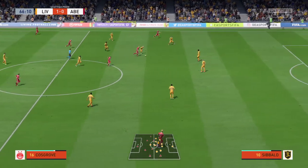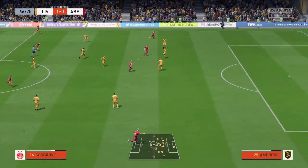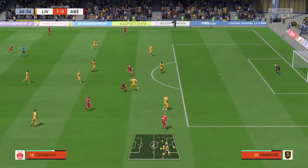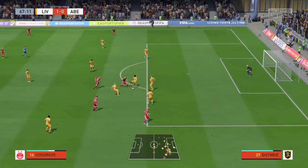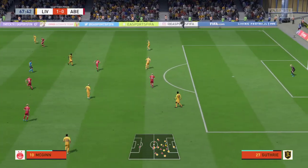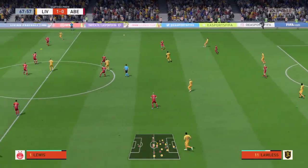Cosgrove. Oh, Cosgrove as well. He's called the bluff there. And McGinn has the ball now. Chance now on the overlap, but he's played it right into the feet, and in the end, Ambrose is able to deal with that. Guthrie to McMillan.